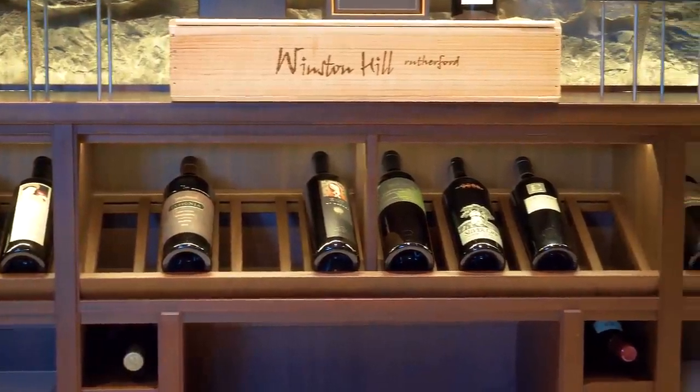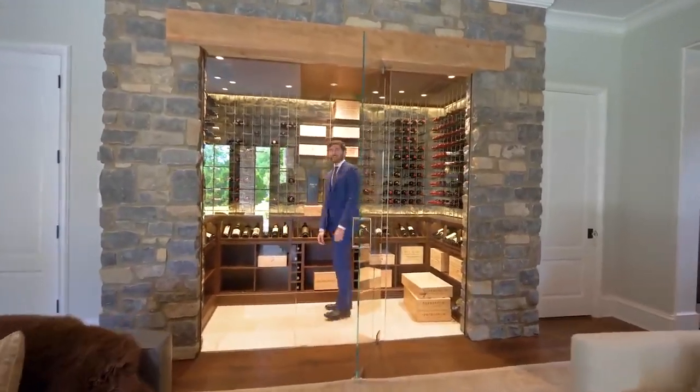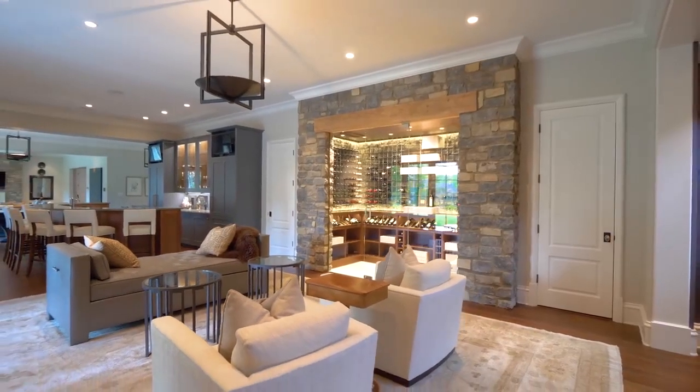This is beautiful. Just even look in the frame, how aesthetic this looks. It's a bit chilly in here, it's nice, but look how beautiful this is. Grab your favorite bottle. Right in front here, we have some nice seating to have a little wine tasting.